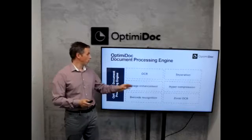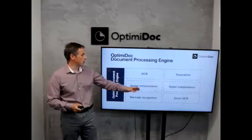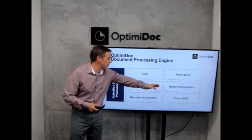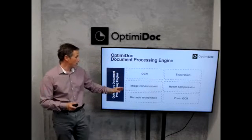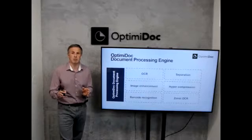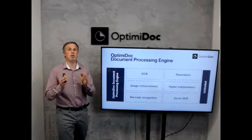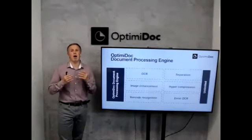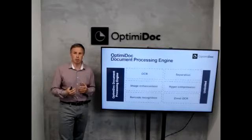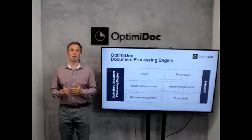What's inside? OCR, separation of documents, image enhancement, hypercompression, which is highly important for a lot of customers, barcode recognition, and zonal OCR. What's even more important? It's unlimited. Thanks to the utilization of our own technologies, we are not limited by third-party licensing and pricing.